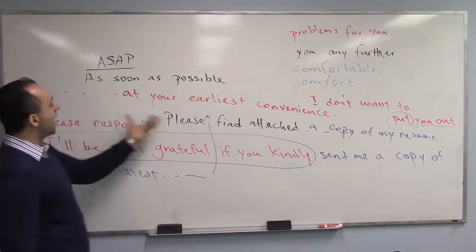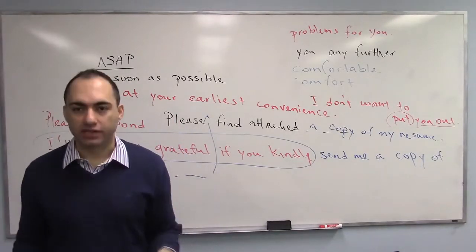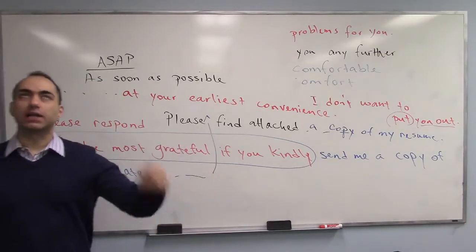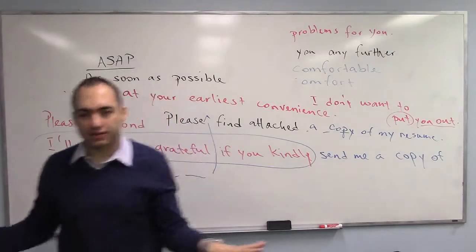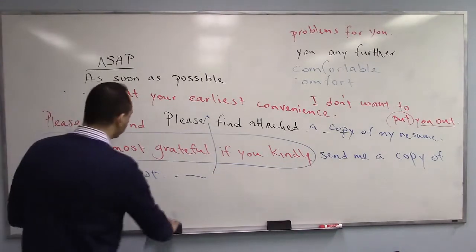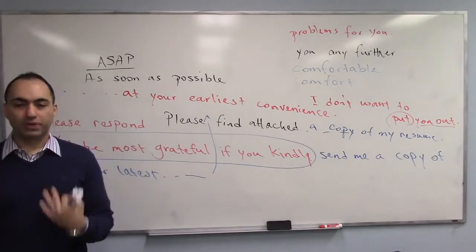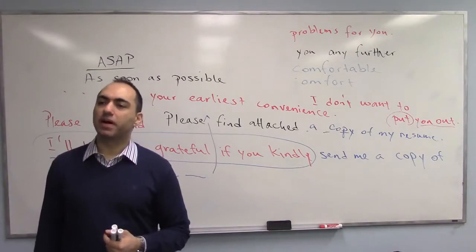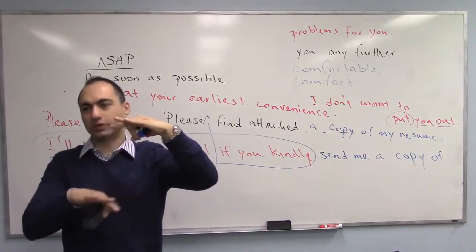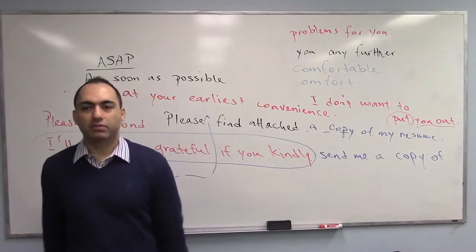Now, the phrase: at your earliest convenience. Always remember this. At your earliest convenience. Very essential. I'll be most grateful if you kindly. You can use it in any context, in please find attached something. So you don't usually write, it's not good or polite to write to a person, please do that as soon as possible. It's like an order. So a boss or a manager would write it to the person who's lower. But a person who's lower would never write to the boss or someone in a higher position, please do something as soon as possible.